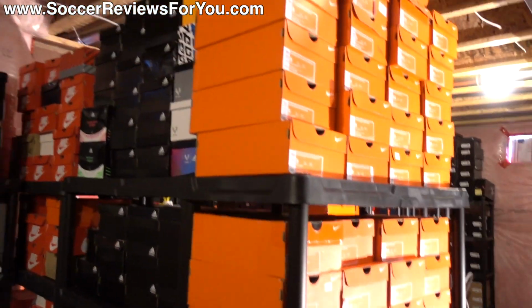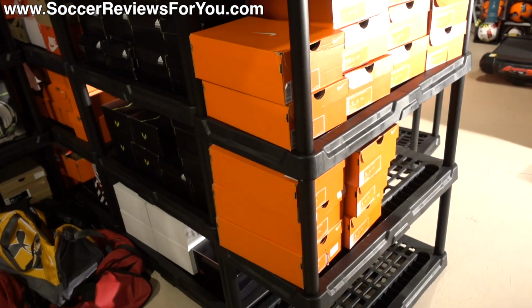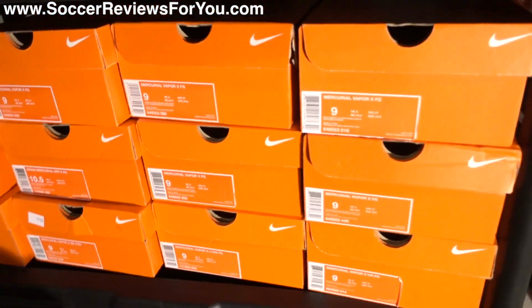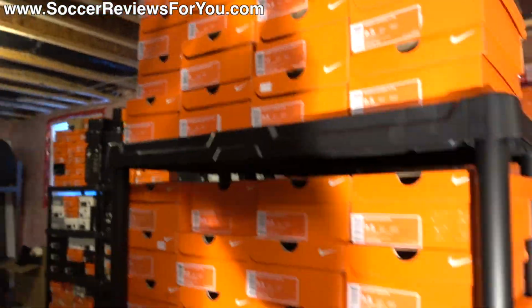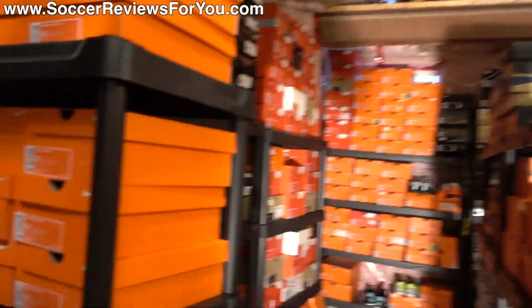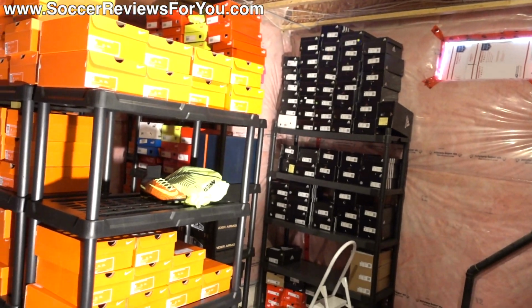This is new, so this is kind of an overflow. I apologize for the lighting, guys. It's not a great area to light up because it is a basement with pretty much no windows, but you can see there's a whole bunch of Nike stuff here. That's overflow, and that's all actually older models. Vapor 10s, Opuses, and Legend 5s. And then I've added 3 rows in the middle, and then there are shoes going along this sidewall here, all the way along the back, and ending at that point right there.